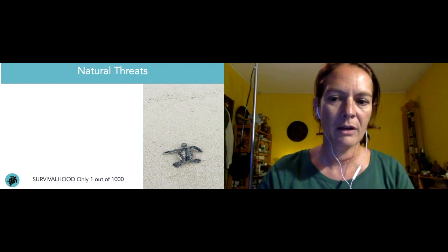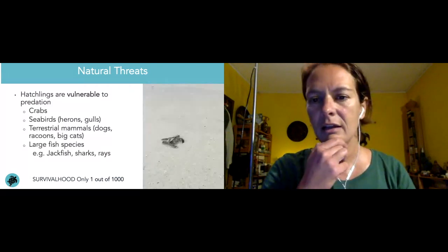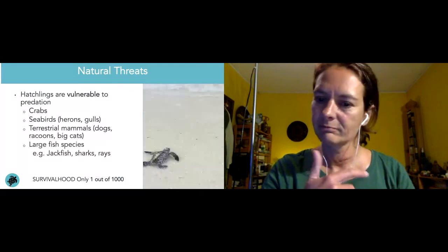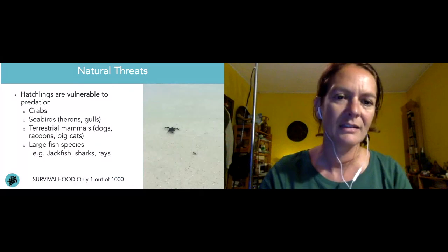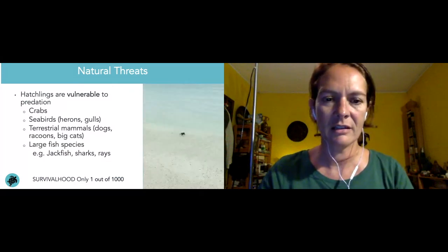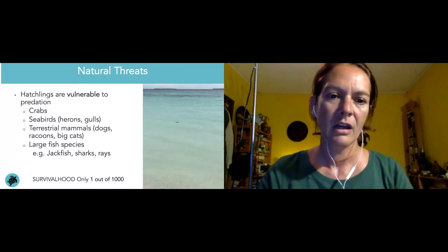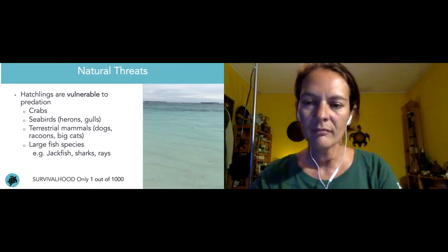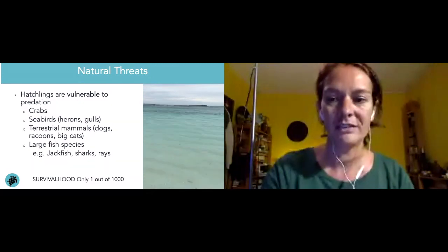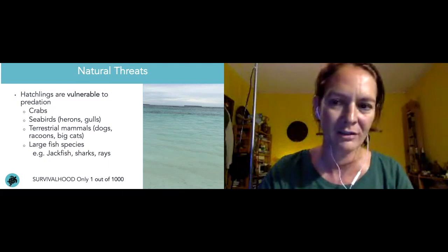So we're talking about a huge predation of eggs and hatchlings by crabs, by seabirds once they come out of the nest. In some cases, there's also predation of nests and hatchlings by dogs, raccoons, cats, and so on. And then once they hit the water, of course, the seabirds and large fish will feast on the babies.